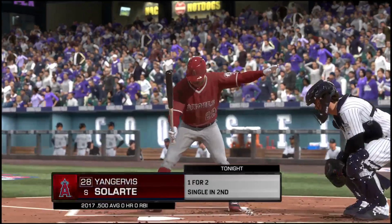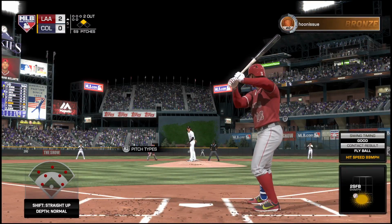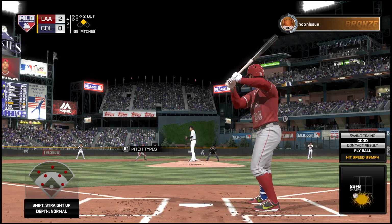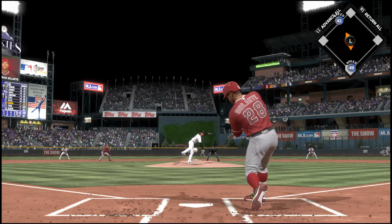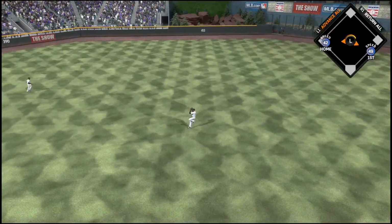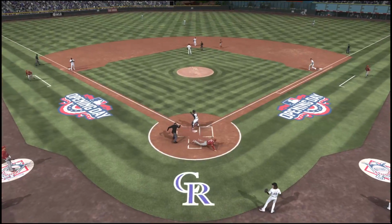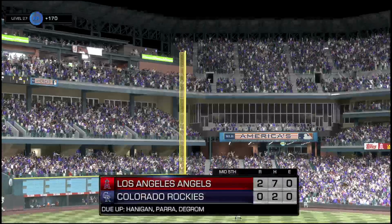Stepping in and ready for another shot, Yonhervis Solarte. A hit in 2 tries so far. Solarte. A decent lead at second. Here's the pitch. Back up the middle, and that's through into center field. Base hit. Long throw to the plate. Play at the plate, and he's out. A great throw.